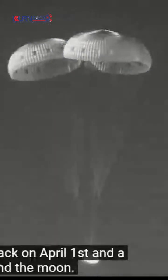Integrity about to complete a journey spanning 694 miles from the Kennedy Space Center back on April 1st, and a trip around the moon. Passing through 1,000 feet.